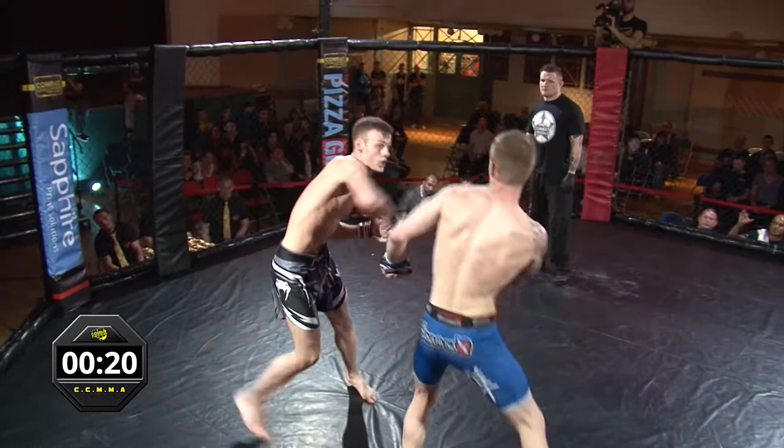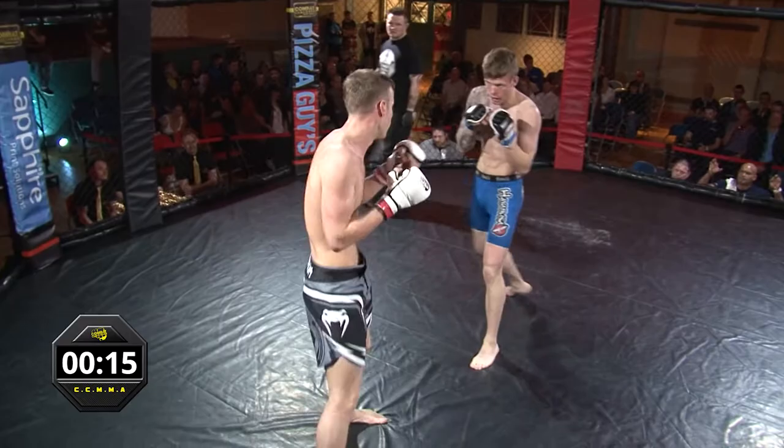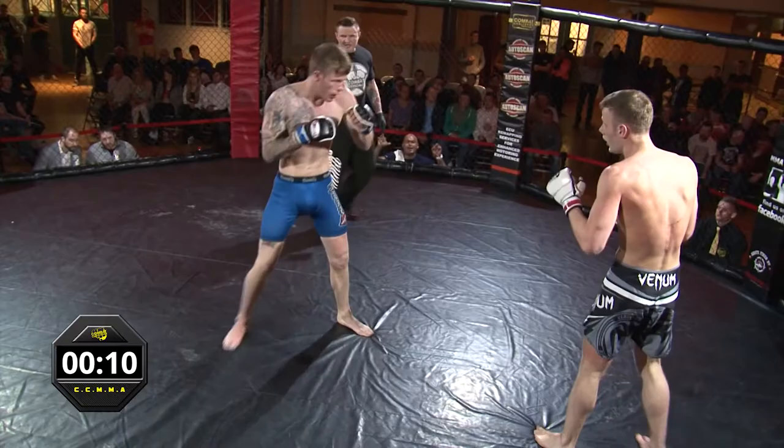Adam's going to have to be a little bit busier, I think. He's going to need to get just a little bit busier because he's getting walked down a bit in this. And Kyle will probably be controlling the scorecards at this moment just based on his movement. Nice leg kick there to finish up, 10 seconds left in the round. So one of these two needs to make a bit of an impression now.